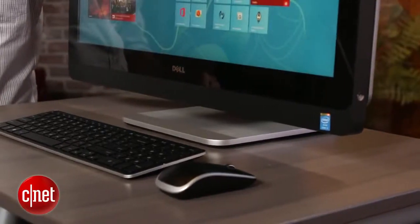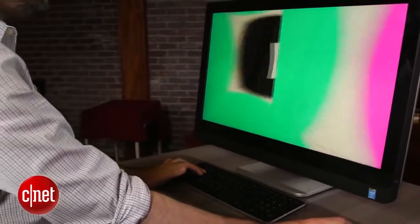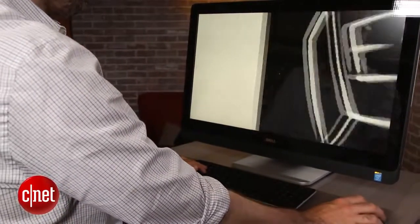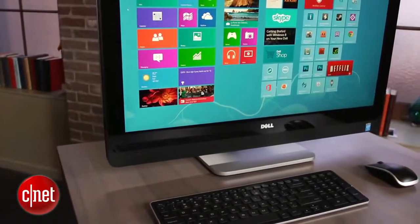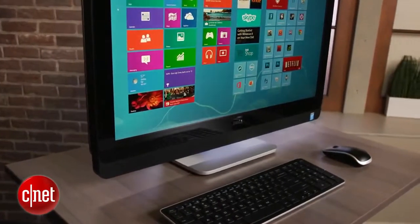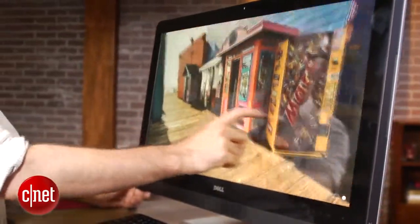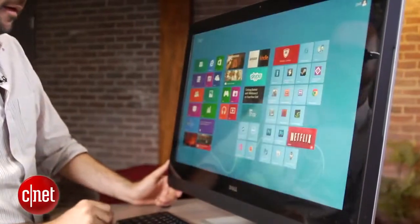Now, this particular review configuration is $2,099, a little bit expensive, but you do get a lot for it. You get this big, super high-res screen. You get a new Intel Core i7 processor, and that's the latest 4th generation Core i series, also known as Haswell. Of course, you don't get the battery benefits of Haswell because obviously this is a machine that plugs into the wall, doesn't have a battery in it, and you can't really take advantage of the integrated better graphics in Haswell systems because this is one of those very rare all-in-ones that has a decent discrete graphics card in it.